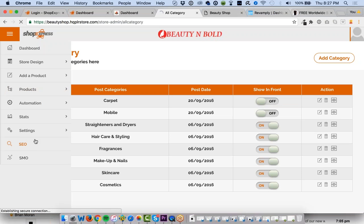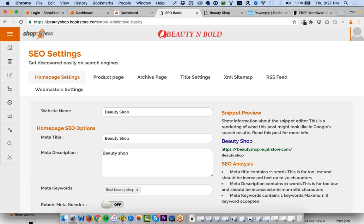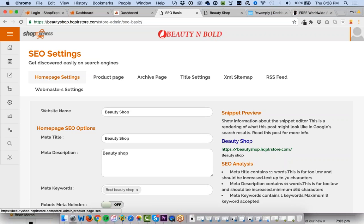Now, I'm going to go and look at SEO right now. The reason I'm doing that is that this is a topic we're covering right now. So I'm going to spend a little bit of time here before I go into the other parts of this as well. So we've got our product page, we've got our homepage settings. Your homepage settings, you want to adjust this, make sure it's descriptive for your website.